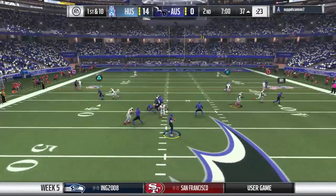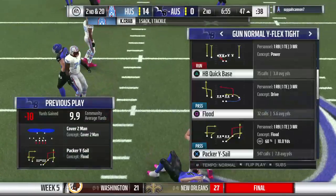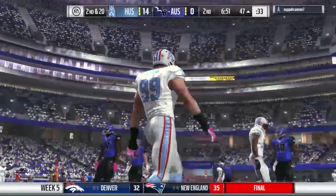To throw now on first down. And no escaping this time as he'll go down. They got him for a sack. It'll be a loss of 10. And it'll bring up 2nd.